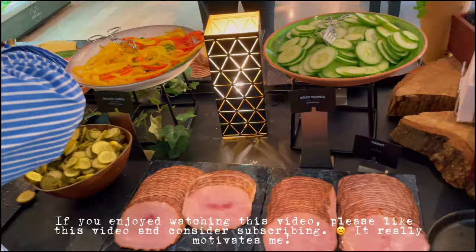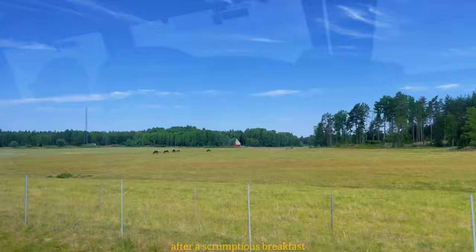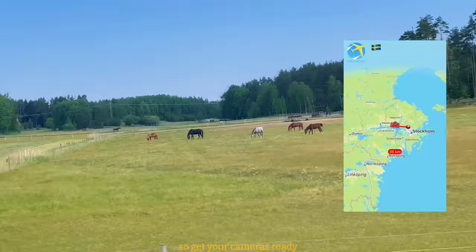Rise and shine for an awesome day ahead. After a scrumptious breakfast, we are off to Oslo for the next leg of this epic journey. So get your cameras ready, pack your bag, and let's make some epic memories. Norway, here we come!